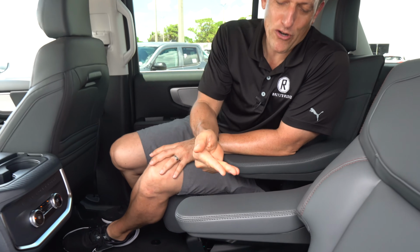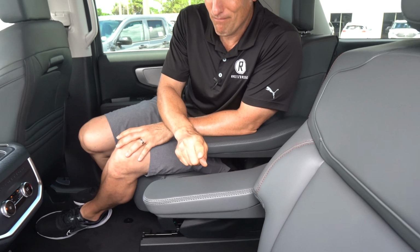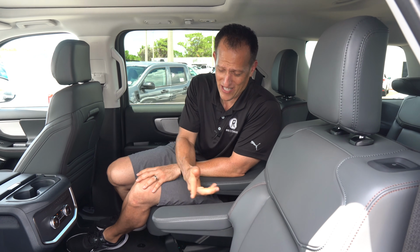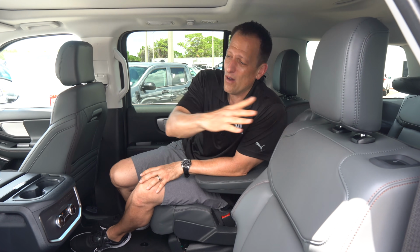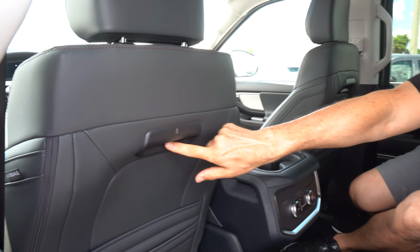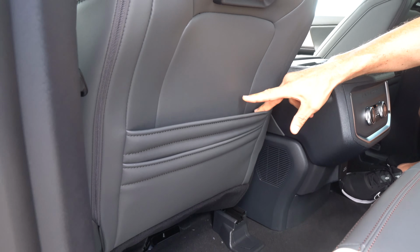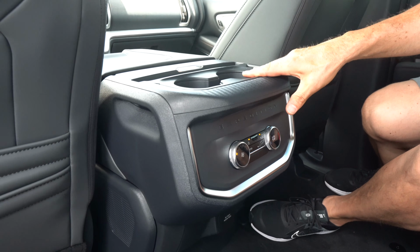I think Ford just won the battle, the war, when it comes to who has the best captain's chair armrests. It is the Ford Expedition. These things are massive. You could almost put 2 freaking arms on it. Now, when it comes to the seats, you do have your USB-C underneath, 2 pockets. You can put some honey buns in there, maybe some Krispy Kreme donuts. And then you got your 2 cup holders.